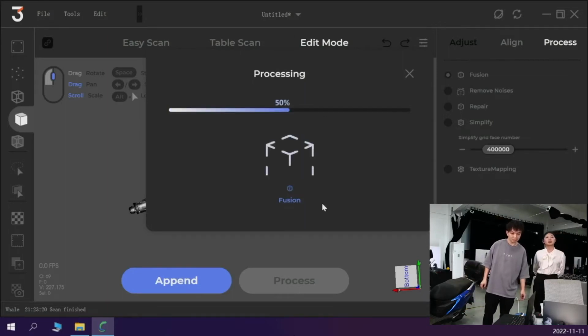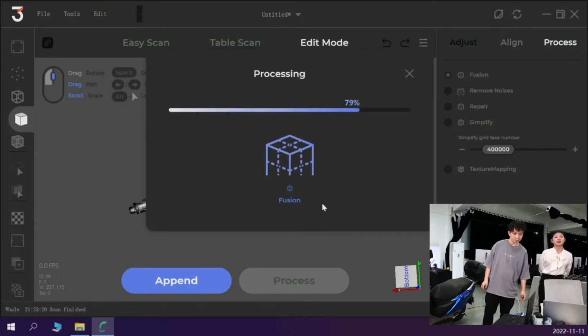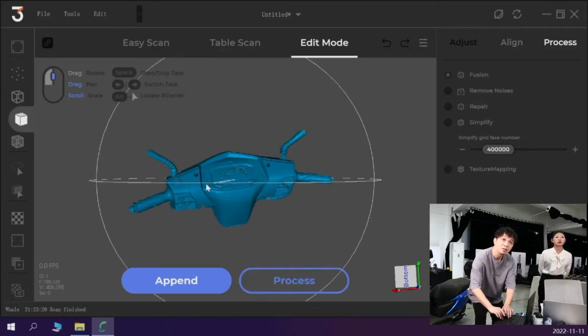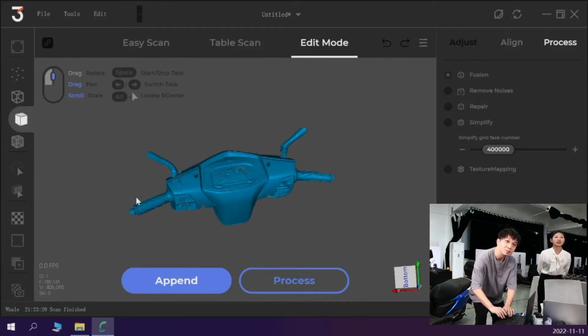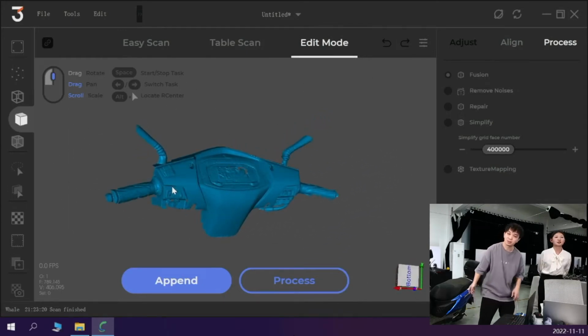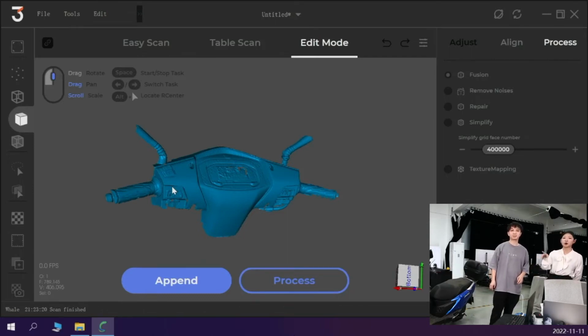Okay, so now it's going through processing. We just finished the dashboard scanning, right? So you can check out the results right at this moment. You can see more details on this part. And then the panel is black. Yes, our product manager just said that the dashboard of the motorbike is black. So I can say that the scanner really did a good job because of its color, right?